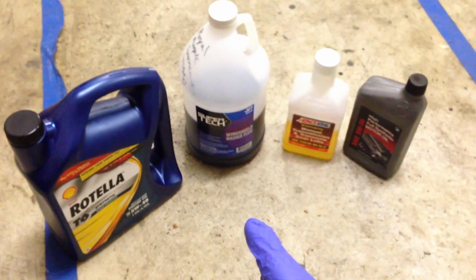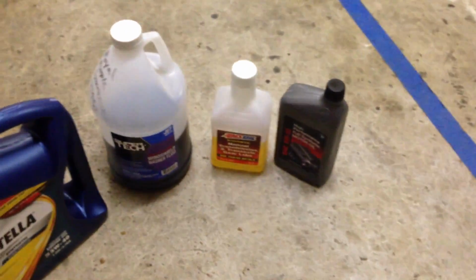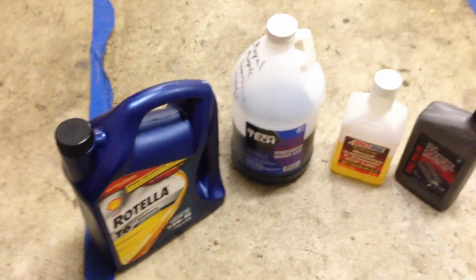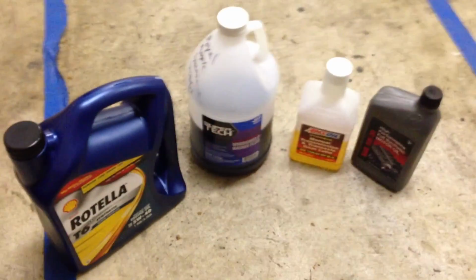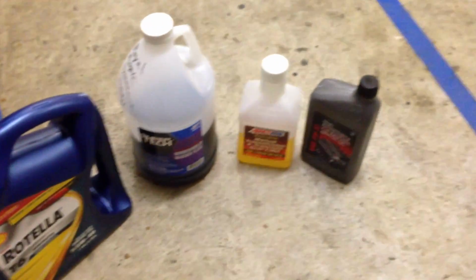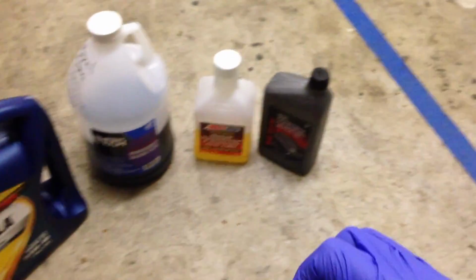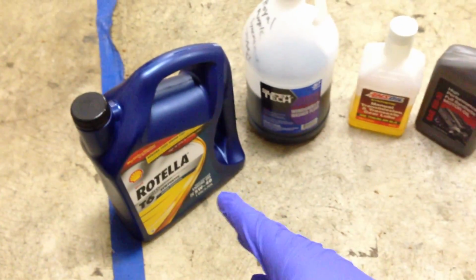So manufacturers, when they create their engines, they'll make certain tolerances, and to that tolerance spec, they'll create certain requirements for oil. BMW, for all the engines other than the M5's engine, recommend either 5W30 or 5W40. So you could use either. I, so far, am really liking Rotella T6 5W40.